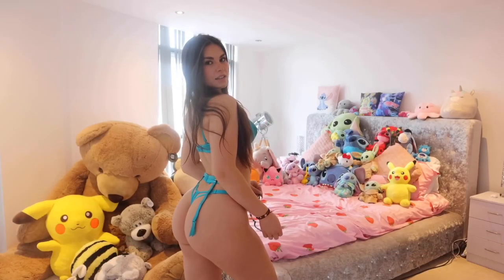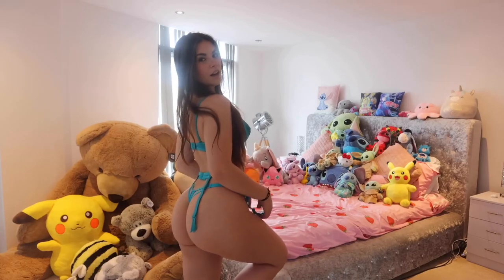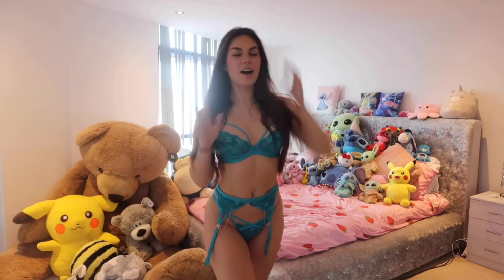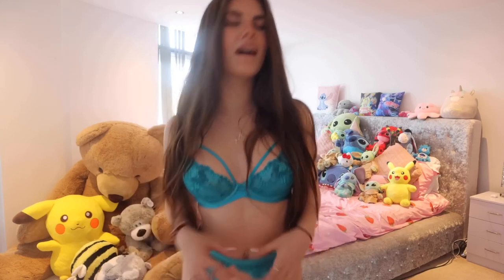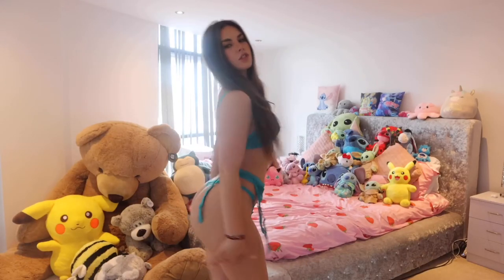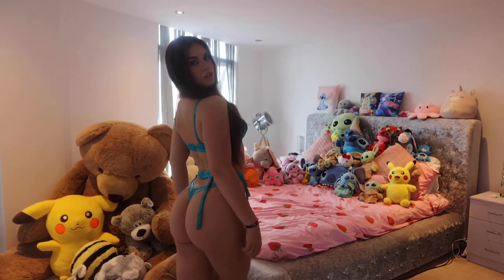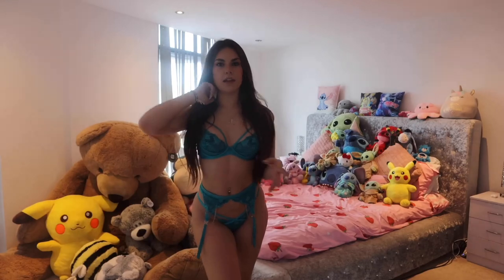Okay, this is the first set and I am obsessed. I love the color, absolutely adore this color. It's so lovely. I have a very similar colour from Victoria's Secret. It's like a corset. It's a three-piece. It's just gorgeous. It looks amazing. The material is lovely.